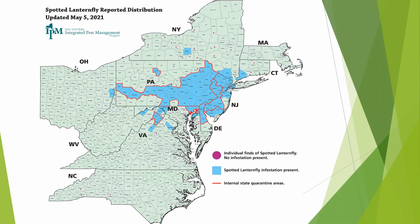This is the most current map of spotted lanternfly infestations and quarantines as available from New York IPM. This is a good website to go to check periodically. I do suggest going there so you can see how the lanternfly is spreading and where it has been found. That's the New York State Integrated Pest Management, or New York IPM. Again, Berks County, Pennsylvania is around Philadelphia, so the southeast corner of Pennsylvania, and you can see since 2014 how far it has spread.